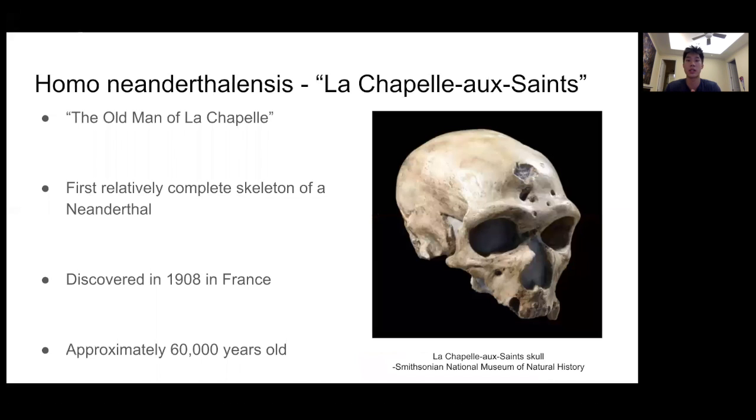The next fossil I will discuss is La Chapelle aux Saints, commonly referred to as the Old Man of La Chapelle, a member of Homo neanderthalensis. The Old Man was the first relatively complete skeleton of a Neanderthal found by scientists, which makes it a very important fossil because before then, scientists didn't really fully understand the morphology of a Neanderthal, but this skeleton gave them a much clearer picture than they had previously.